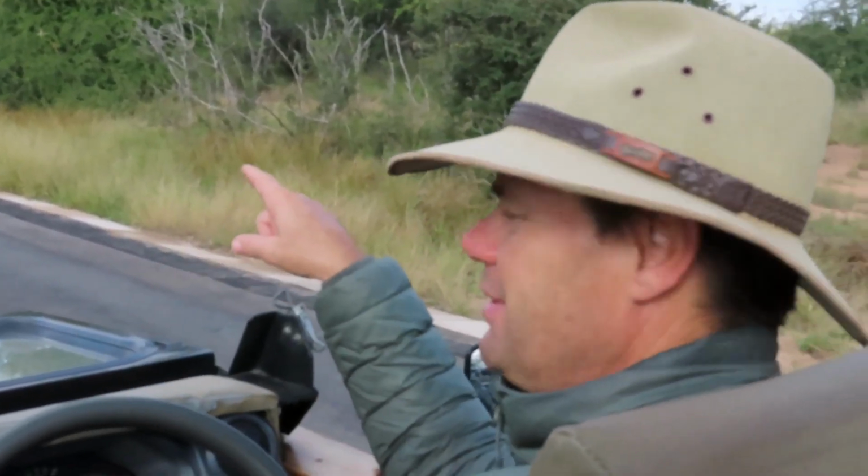Okay, so our trip paid off. How lucky are we? We came down here to the area where potentially these dogs were last sighted, and here they are right here.